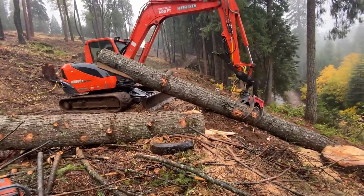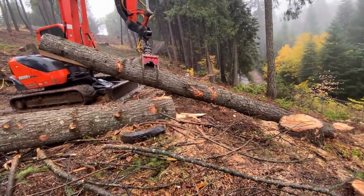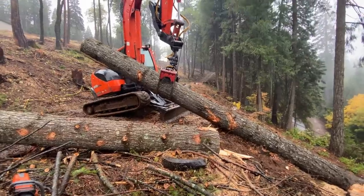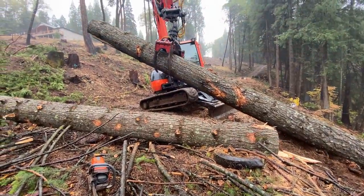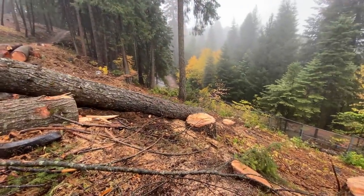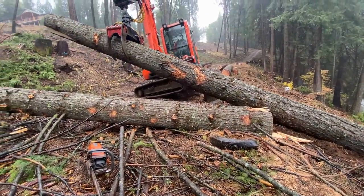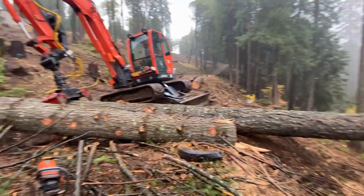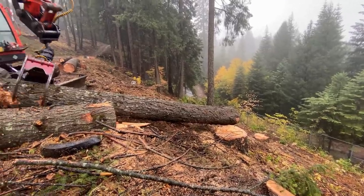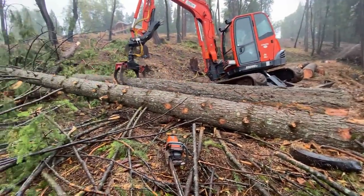That's probably good. He can grab it right there with the loader. You can get it to where it tips, then you got her. Might sit right there. Yeah, I think it'll sit. You gotta sit on that one end though.